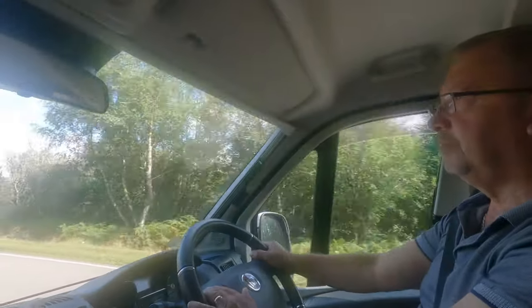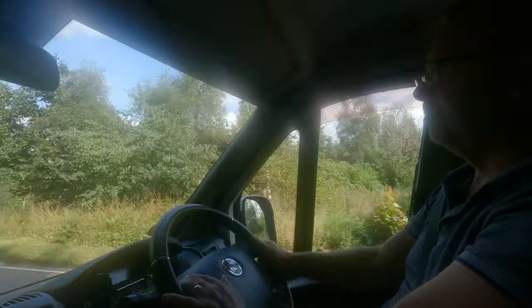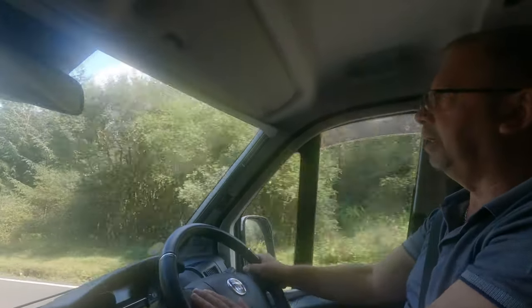And then we thought, well, the forecast is going to be awful anyway. So while we're up here, we'll do a little bit more of Scotland. It's turned out really, really well. It really has.